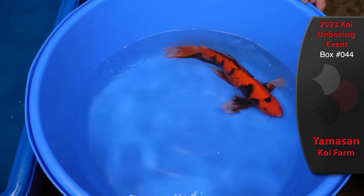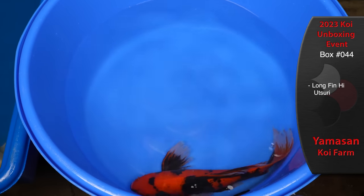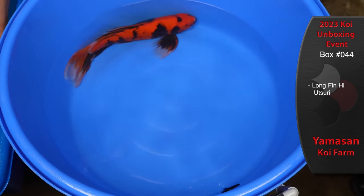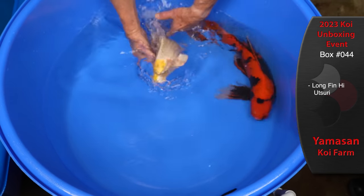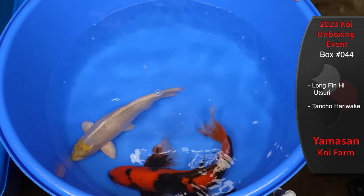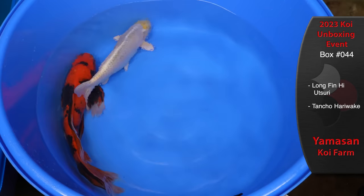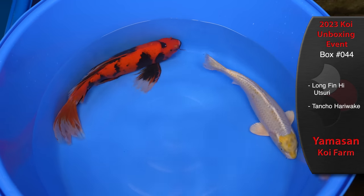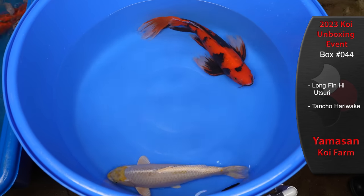Now we have a longfin Hiyatsuri. Now these have some exceptionally long fins. We love the different coloration in it. The dark with a little bit of orange and especially the white tips on the pectoral fins really made this fish something special. We also have a scaled Tancho Herawaki. I liked how the yellow actually went from nose all the way to the top of his head like a little helmet on the fish. We just thought it was something different and special.